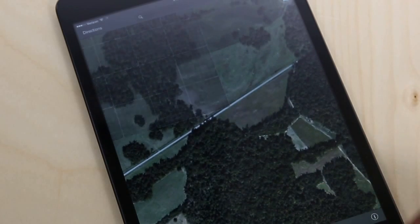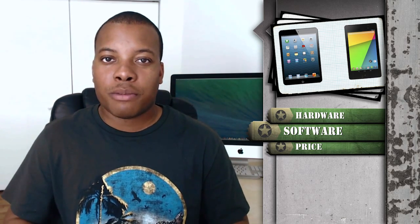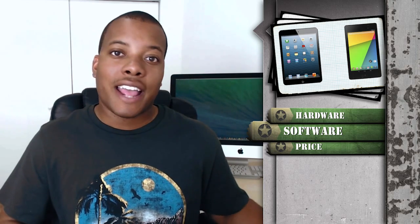I did find that even though it has this very beautiful display, probably the best display on a 7-inch tablet, a lot of the games and stuff still aren't optimized to take advantage of that display to really get you the best that you can. But again, that will definitely probably be fixed in the future. But for right now, the iPad mini is winning in that regard.